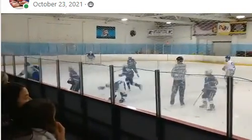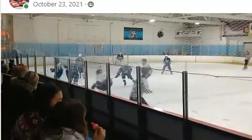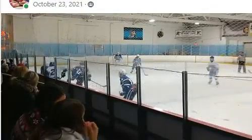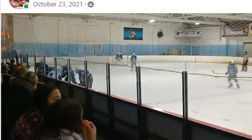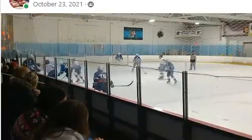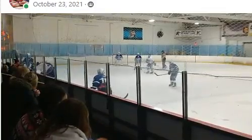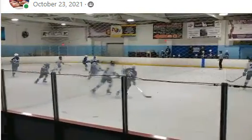White wins the faceoff, gets it into the zone. 27 pushes it down the boards. Two keeps it in. Teams battling along the boards for the puck. We can battle there for the next 10 plus minutes for all I care. Squirts out. Long Beach clears the zone.